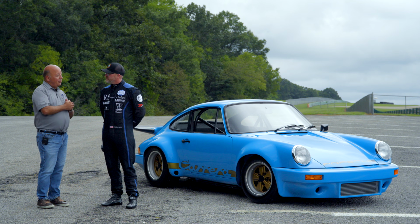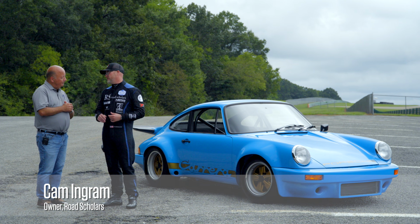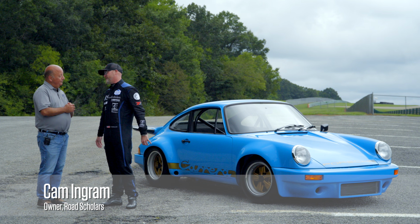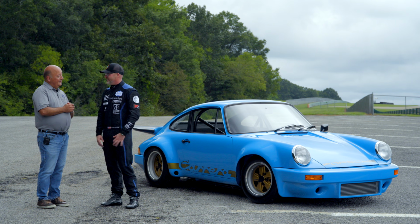We're standing next to a 74 RS, and we have Cam Ingram from Road Scholars, who found this RS. You told me this is the original color, Mexico blue, right? Yeah, this is one of two 74 RSs, the 3-liter, built and delivered in Mexico blue. And the other one was right-hand drive, so this is the only left-hand drive 3-liter RS in Mexico blue.